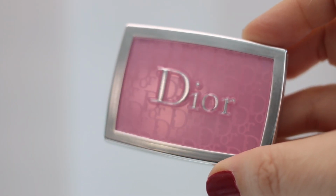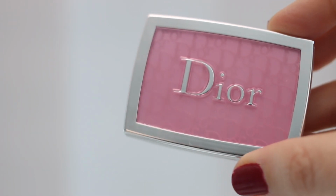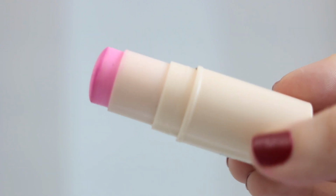Pretty much all the blushes that I had to share with you guys. Out of these, my favorites, I mean, I love all of these. There's no regrets here. They're all products that I absolutely love. But if I had to pick, I would definitely love the Rosy Glow from Dior. That is definitely one of my favorites. I have been loving that forever.